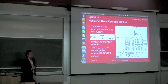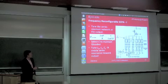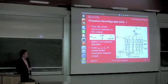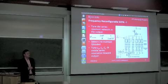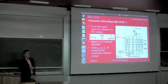So how do we make a frequency reconfigurable switch capacitor power amplifier? Well, we know we had this fundamental design equation. If we wanted to get a certain output power, we have a certain resistance we have to present to the array. And if we have a certain peak loaded quality factor that we can achieve, then we know what capacitance we need.